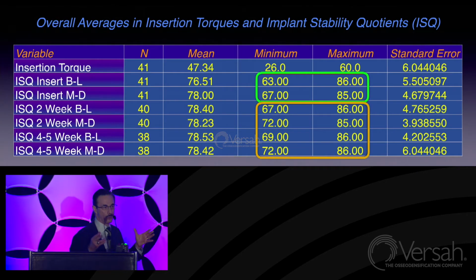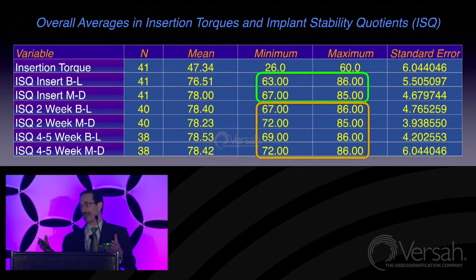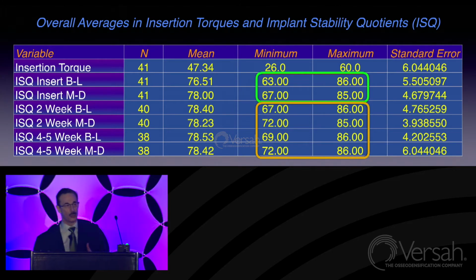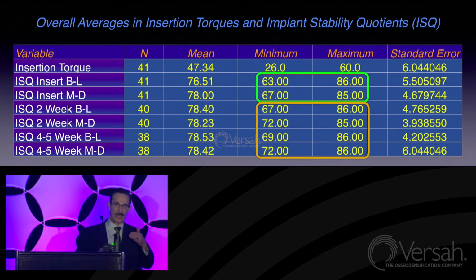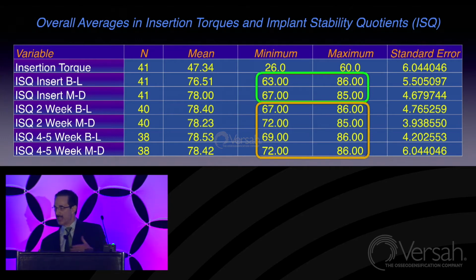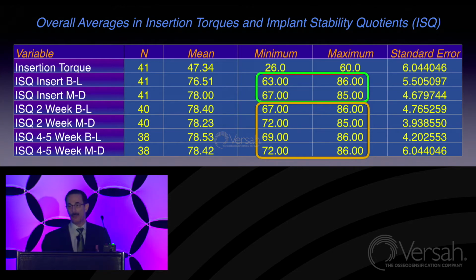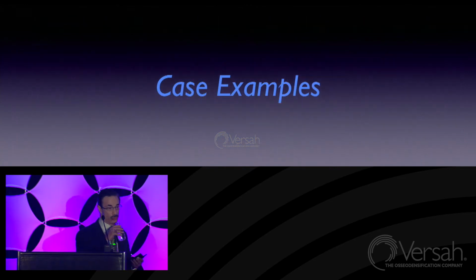The last person in the world you want to see come into your office is one of these high gummy smiles, and you're saying, oh my God, thin biotype, high gummy smile, and I'm going to have to make this work. Nevertheless, they also are the people who, when they don't have a low lip line and barely show teeth, want their tooth in there as soon as possible as well. So the sooner we can get to that endpoint for patients, the better off everyone is going to feel and be. So here are some of the case examples that I'd like to share with you today.